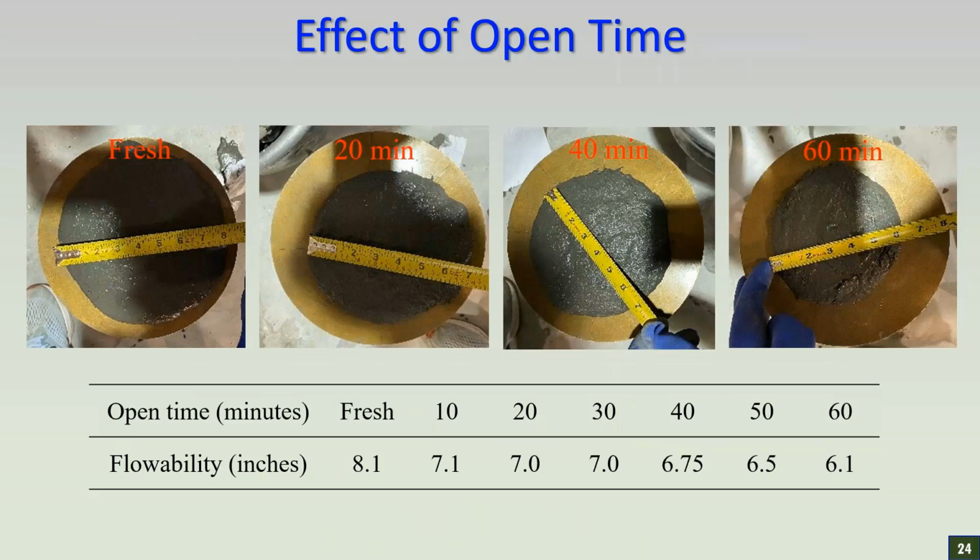So after selecting the mix which yielded a good compressive strength and low flowability value, the effect of open time was studied. For a fresh UHPC, the flowability is 8.1 inches, as shown in this table. As we observe at 10 minute time intervals, the flowability of the mix reduces, and up to 1 hour, the flowability reduced from 8.1 inches to 6.1 inches. So basically, this effect of open time on this mix gives a very good window to work with the 3D printing.